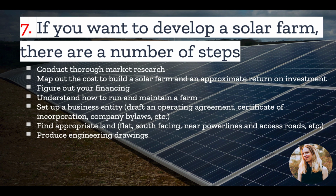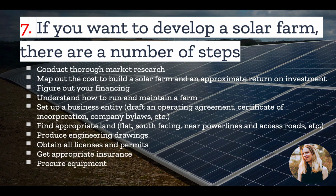Once you have found your land, you'll produce your engineering drawings and obtain all licenses and permits, as well as insurance, and then procure your equipment, at which stage you can hire a contractor to install the panels. Finally, you'll connect to the grid.